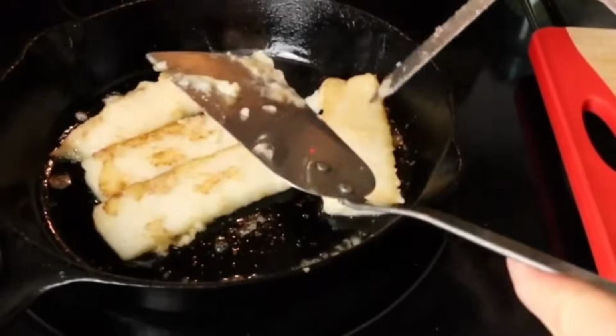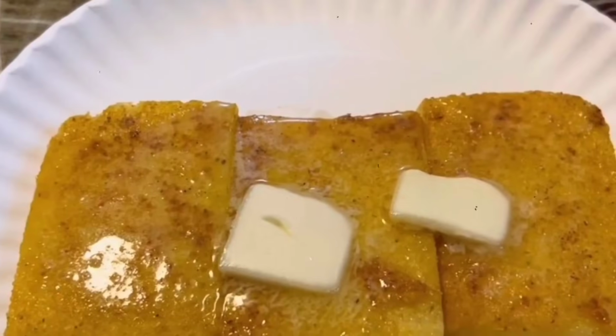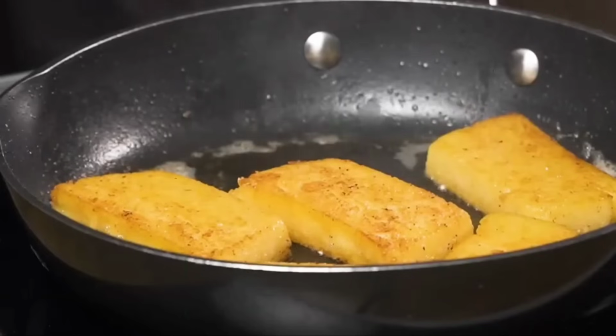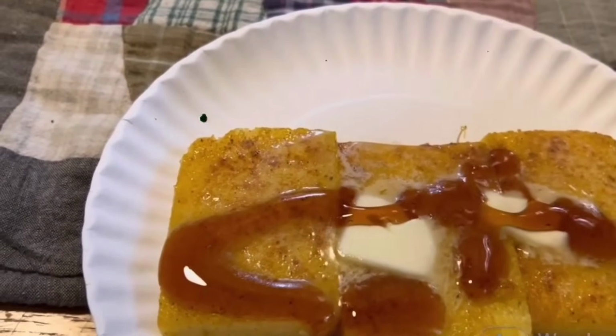The crispy exterior gives way to a soft, almost creamy center that carries the natural sweetness of corn. Often enjoyed as a side or as a light breakfast, this dish is a reminder that even the most basic ingredients can be transformed with a little love and a hot skillet.